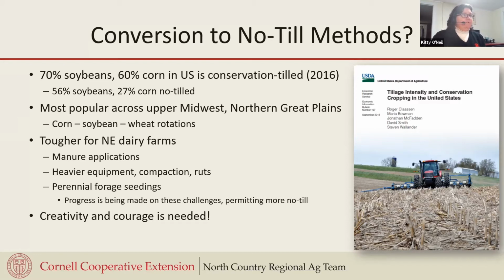I just looked up today a report that's back in 2016. So 4 years ago. At that point, 70% of the soybeans and 60% of corn was planted in the US using some kind of conservation method, whether that's strip till or no-till or something in that order, reduced tillage anyway. Of those acres, only 27% of corn was actually no-tilled, zero tillage, and 56% of soybeans, which surprised me. I would have thought there would be more corn and maybe less soybeans. But so it's still, we got a ways to go. We have some improvements to make.